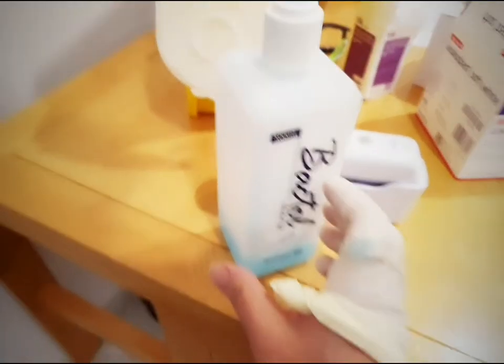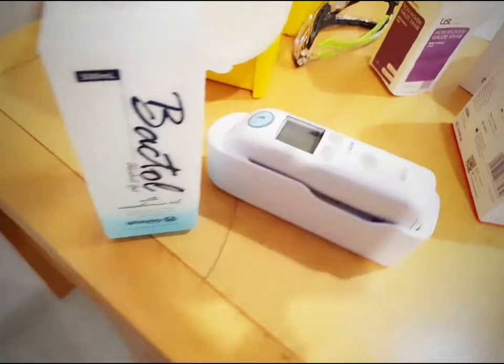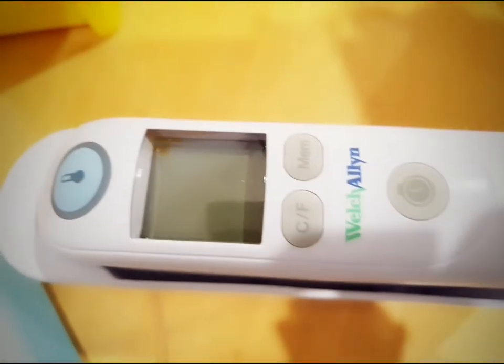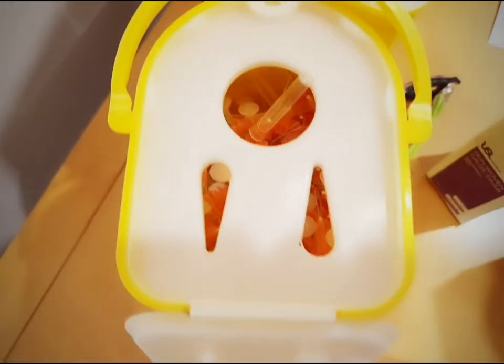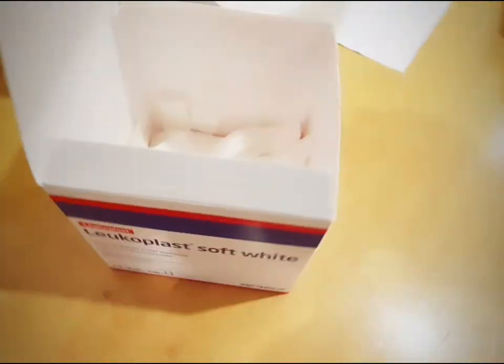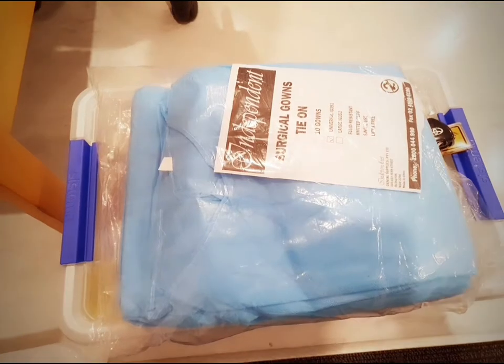So, this is hand sanitizer. And that's for getting your temperature, I think. And this is all the needles. Yeah. So this is a surgical gown. This is for Adam to wear. This is our thing.